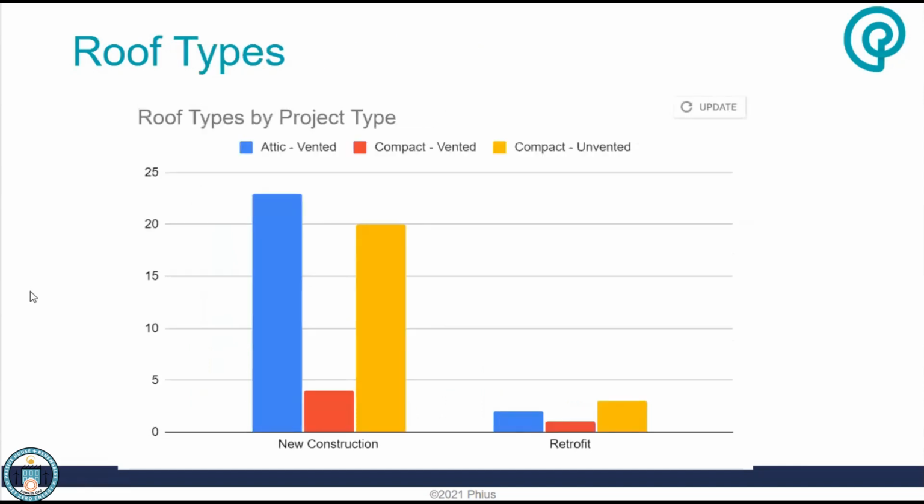Roof types by project type. So for the new construction stuff, kind of mirrors the other two. Vented attics, pretty common, and unvented compact roofs, also very common for new construction. Retrofit was a little bit more on the compact unvented side than the others. And again, this was because it's existing roofs.